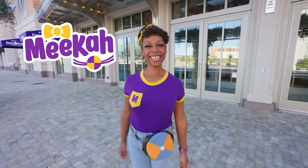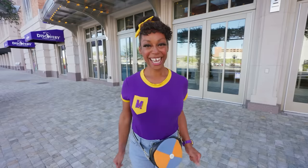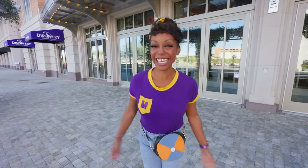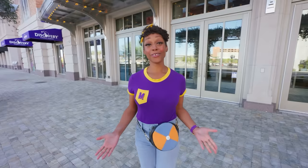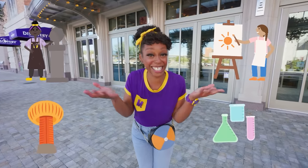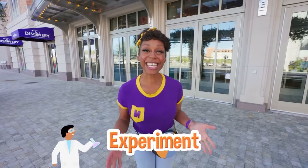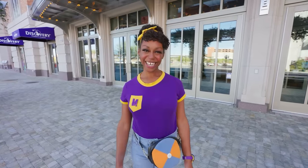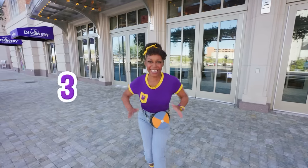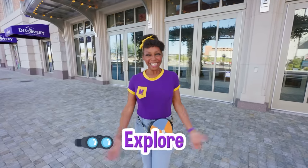It's me, Meekah. Today I'm at Discovery Children's Museum in Las Vegas, Nevada. This place has so many fun things to learn about. I love learning about art and science by tinkering with things to see what'll happen. That's called an experiment. Yeah, let's do cool experiments together. 1, 2, 3, 4. Are you ready to explore? Great, let's go.